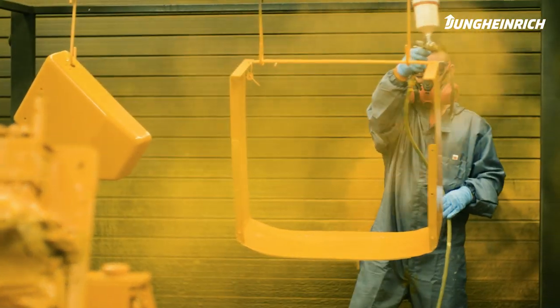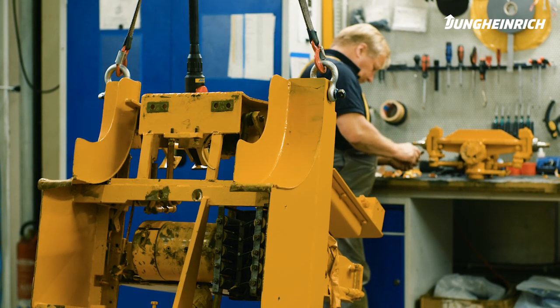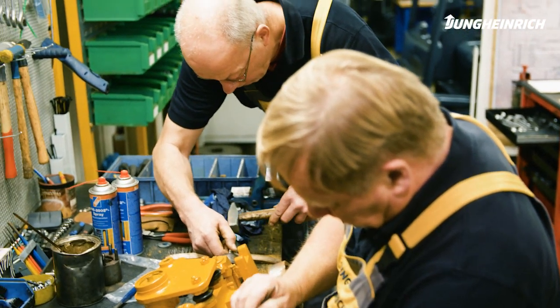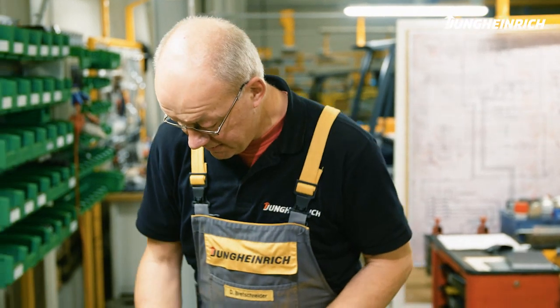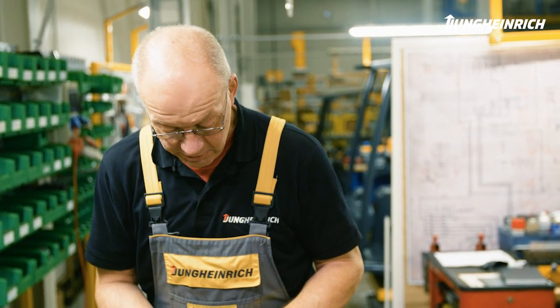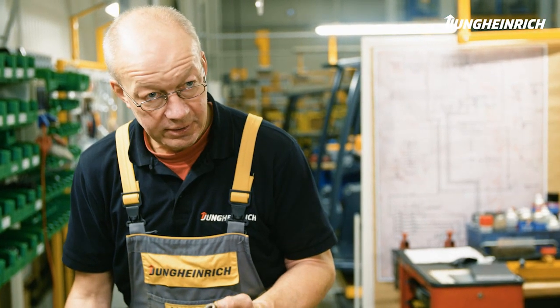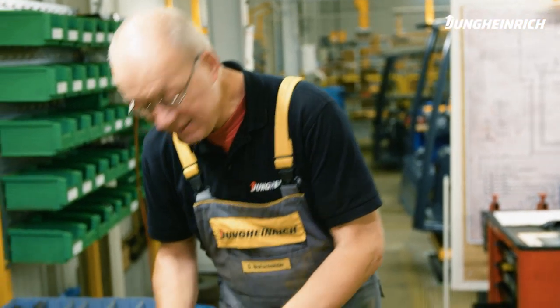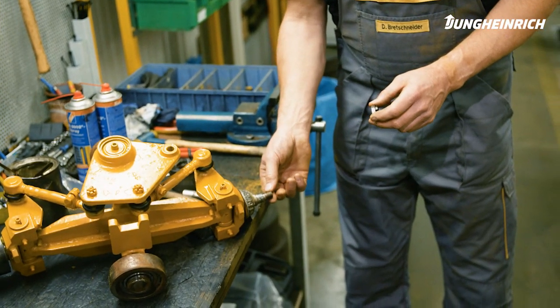In the meantime, the experts work on the historical components. This brings a new set of challenges. The problem here is that the thread is damaged. The start of the thread is worn, which means that the nut, which belongs on here, can't be screwed on. We can't get the nut on properly. It always goes on at an angle. So now we have to try and repair the thread.